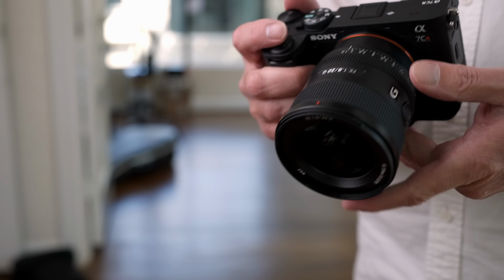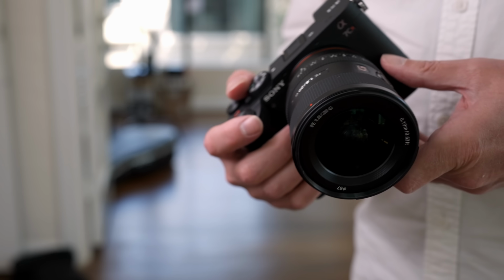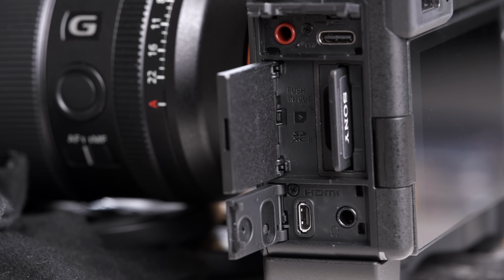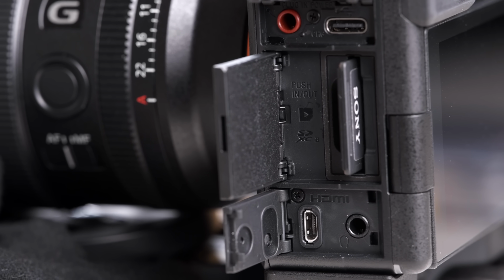Now, with lower price points, there is going to be a little bit of sacrifice and a little bit of trade-off. So what do we lose? Well, the bodies are obviously smaller, more compact, but probably more importantly, that's going to be a deal breaker for some, is we now only have single card slots instead of dual card slots, and there is also the dreaded EVF, which you've heard me talk about a lot. We'll get to that in a second.